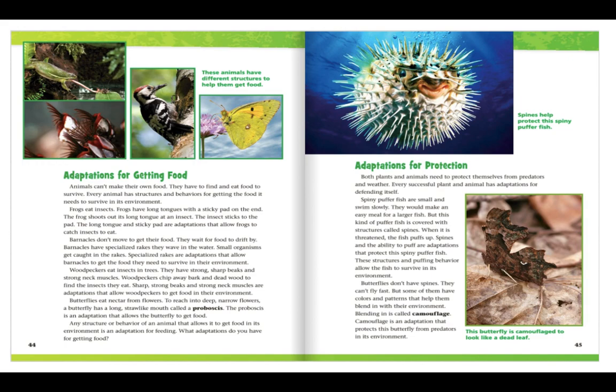Butterflies don't have spines. They can't fly fast, but some of them have colors and patterns that help them to blend in with their environment. Blending is called camouflage. Camouflage is an adaptation that protects this butterfly from predators in its environment.